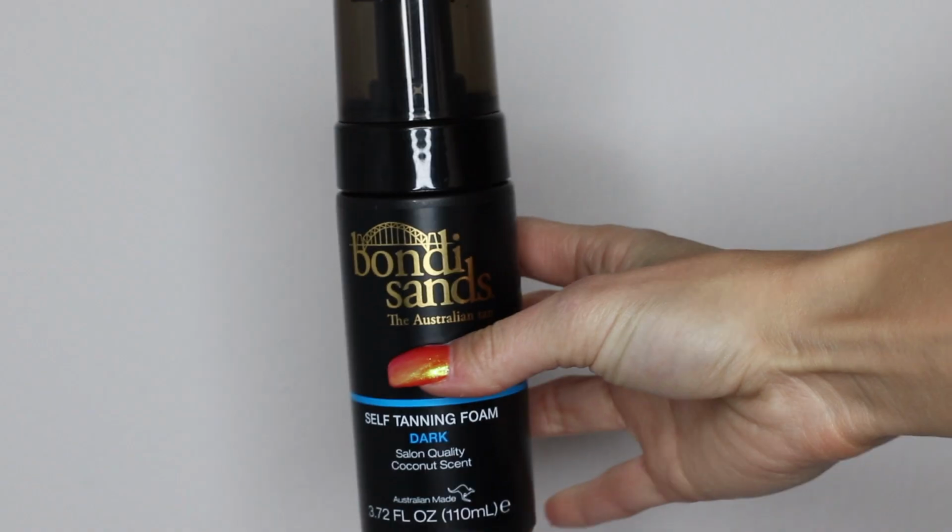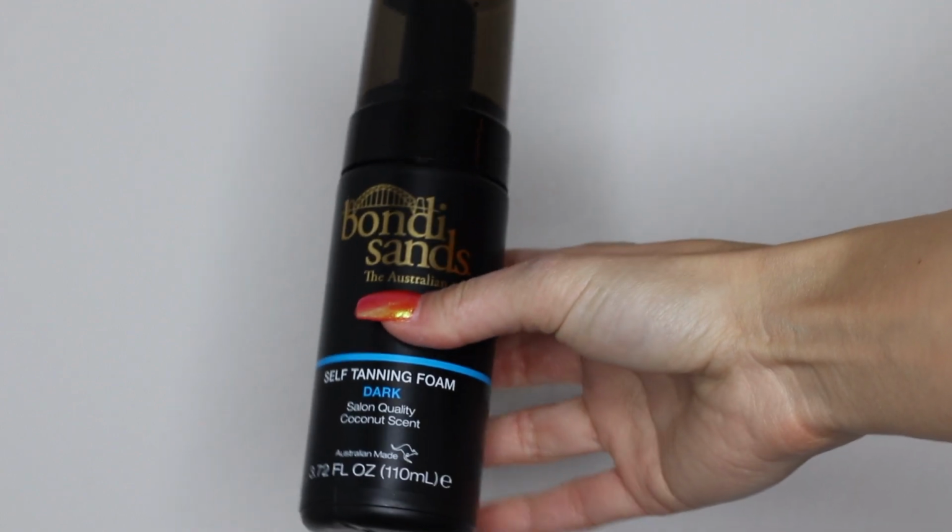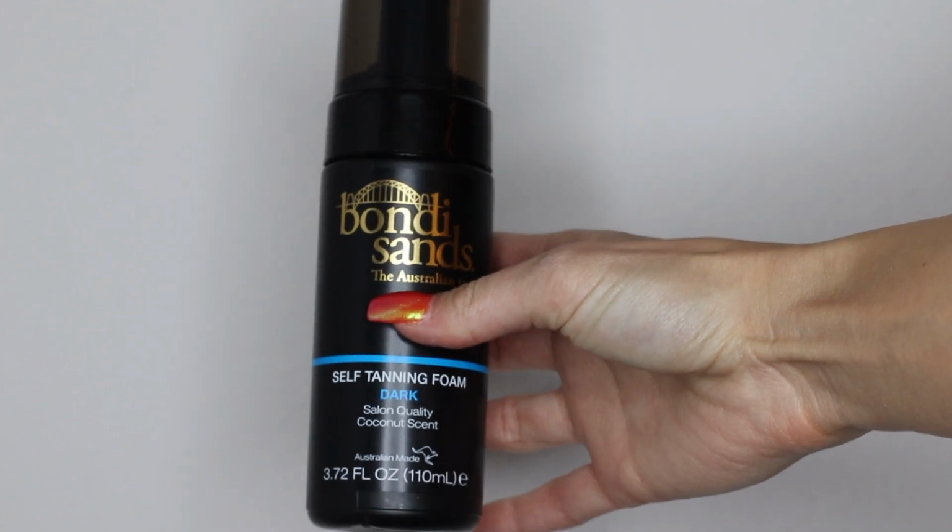But I don't know if you can see that I have kind of a tan on right now, but what I did is I used the Bondi Sands self-tanning foam in dark. This stuff is amazing, you guys. I haven't had a ton of experience with self-tanner, and this is the foam kind. I really liked the way it applied. It comes with this little mitt here that you kind of pump the foam onto and just smooth around. It's pretty easy to see where you're going. Make sure that you're not streaky. I left it on for about 2 hours before I washed it off.